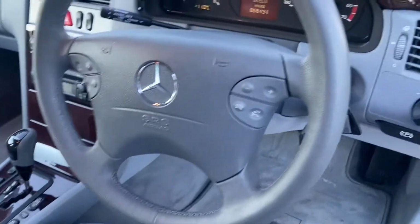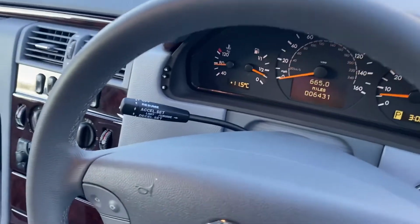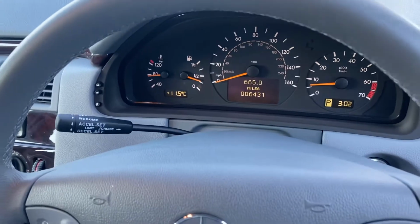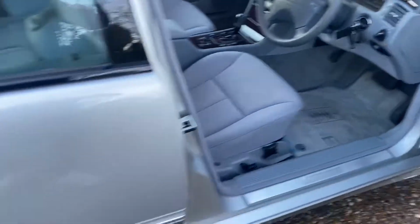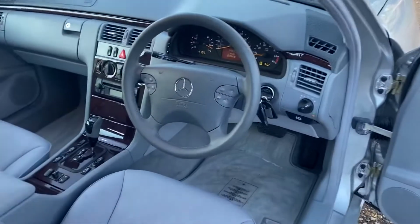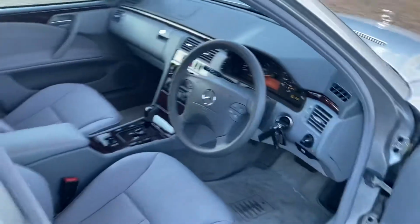No wear to the seat bolsters, no wear to the steering wheel. Just zoom in there, you can still see the original texture. Just under 6,500 miles, running perfectly, no warning lights. This car drives as smooth as silk. It was a little lumpy when we first road tested it after its service, which was purely down to the fact that it had been sat on the same tyres in the same position. But the brand new Pirelli soon resolved that.